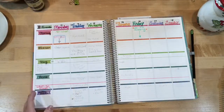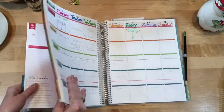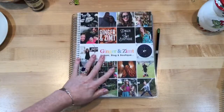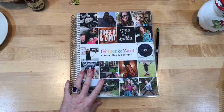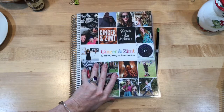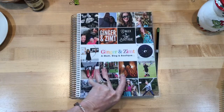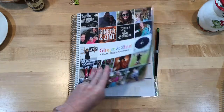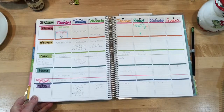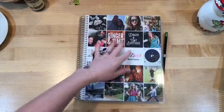The Erin Condren Teacher Planner. It is so awesome. It's a lot bigger though. I mean, this is not easily mobile. So moving forward for 2019, I also ordered the Petite on the Go Day Planner. And I'm going to see how that works in conjunction with this. If it will help me or if it's completely not needed, I'm not sure.